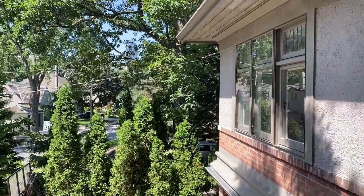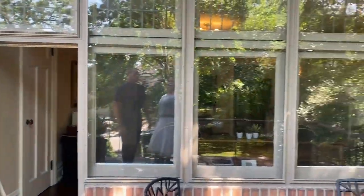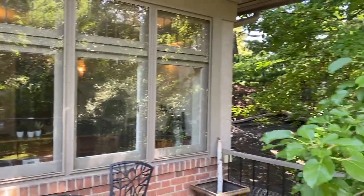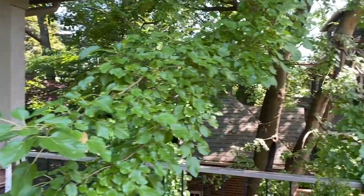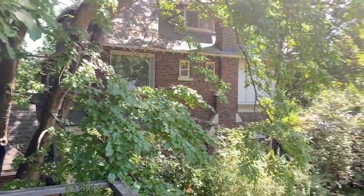And it makes for a wonderful, wonderful location for friends, family, and for raising children. It's a great house for that. Very substantial rooms, and it's been kept in very, very good shape by the owners.